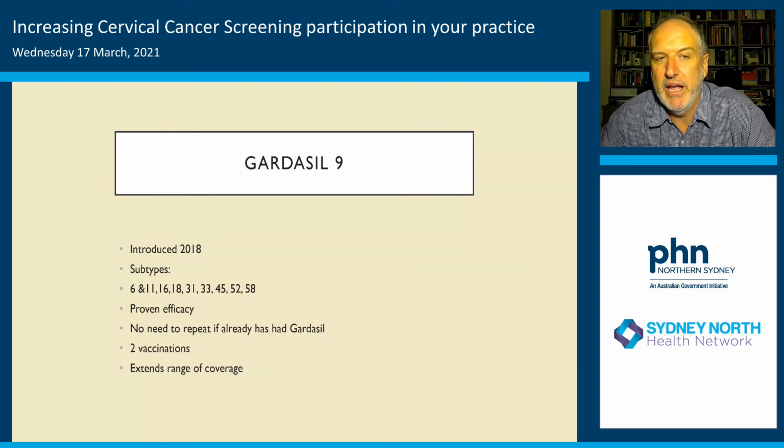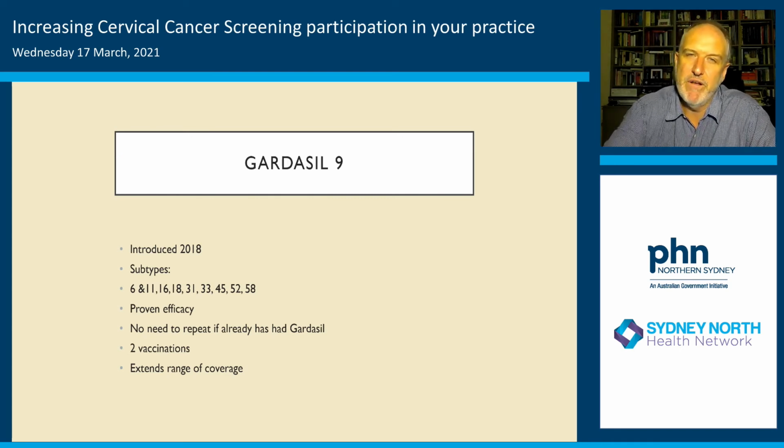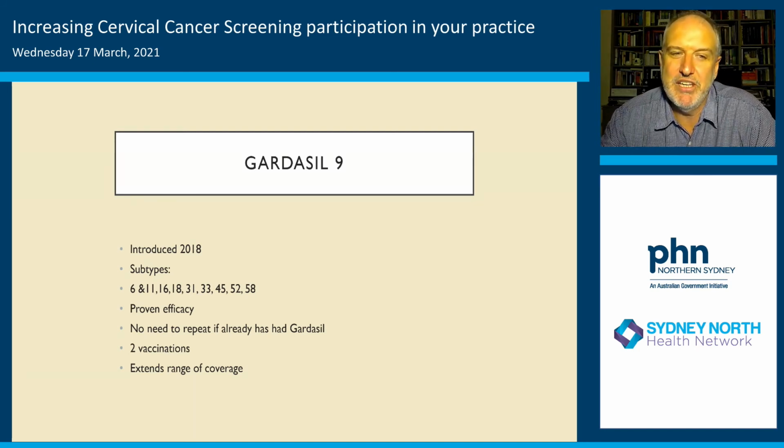And it's basically 6 and 11, which are our non-oncogenic subtypes to protect against genital warts, because no one likes genital warts. And then the next 7 most common oncogenic viral subtypes, which are 16, 18, 31, 33, 45, 52, and 58. There's proven efficacy. There's no need to repeat if you've already had the Gardasil. It's only going to give you a very marginal benefit, but it does extend the range of coverage.